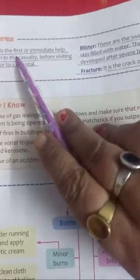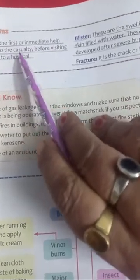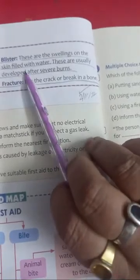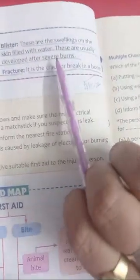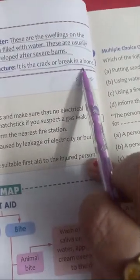First aid is the first or immediate help that is given to the casualty before visiting the doctor or a hospital. This is first aid. Blister means these are the swellings on the skin filled with water. These are usually developed after severe burns. Fracture is the crack or break in a bone.